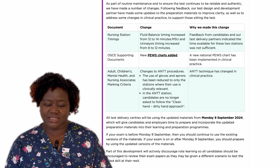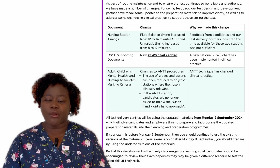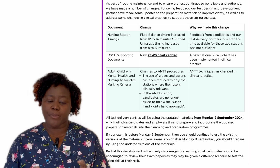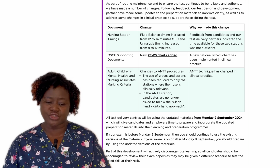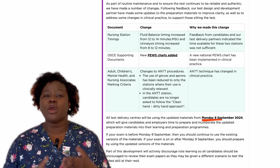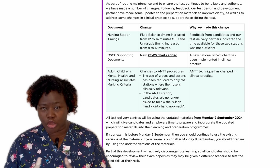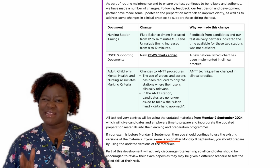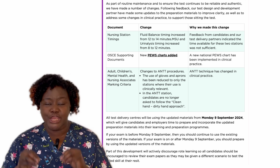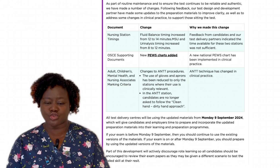Something very important, I'll read that out. It says all test and delivery centres will be using the updated materials from Monday 9th of September 2024. This will give candidates and employers time to prepare and incorporate the updated preparation materials into their learning programmes and preparation. So if your exam is before Monday 9th of September, continue with the previous marking guideline. And if your exam is on or after Monday the 9th of September, you should prepare yourself using the new marking criteria.